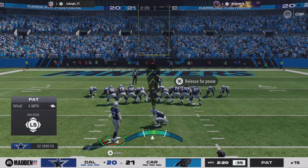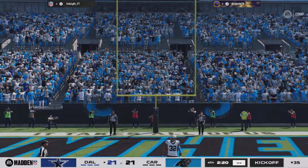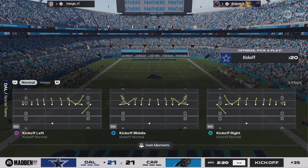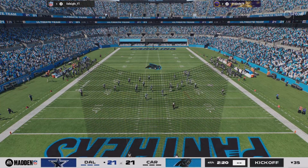The momentum in the building's clearly changed. We can feel it here in the booth, but you're right. It's now to the defense to make a stop and give them a chance. That one right down the middle. And the Cowboys tie this game at 21.